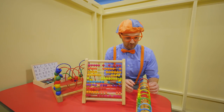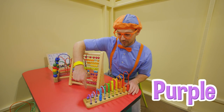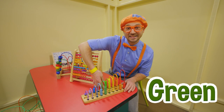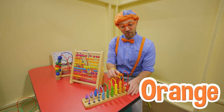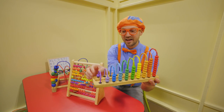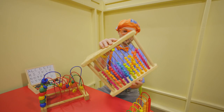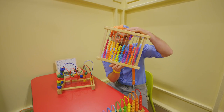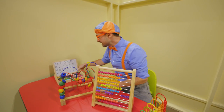Look at this, we can learn some of our colors. We have some purple. Light purple. Blue, light blue. Green, light green, yellow, light orange, orange, and red. Wow, what a cool toy. I love learning. Same thing with this. That's really cool. When I turn it, gravity is pulling all these things down to the bottom. And look at this!